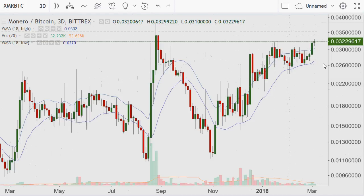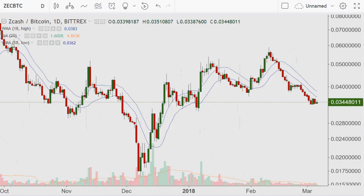And all it's doing on this 3-day chart is it finished the session here on the 2nd, which doesn't make sense. Maybe it started on the 2nd, I think. That would make more sense. So it ended on the 5th above the 18 average. And this thing looks pretty good right now. We'll see how it plays out.